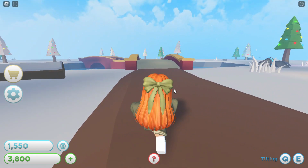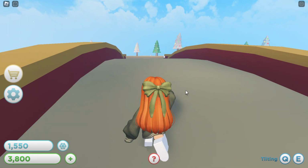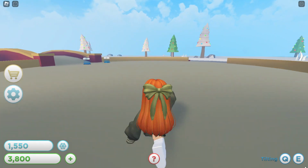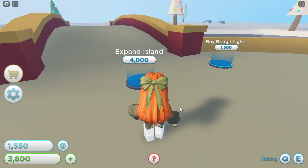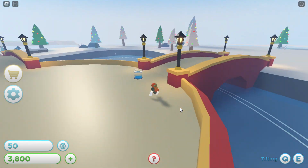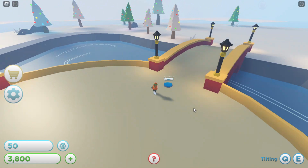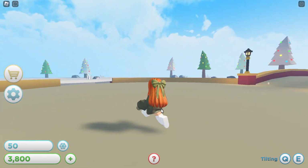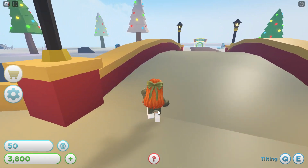Nice. Okay, and now I'm gonna make it here. I don't know what this thing is for. These two. Like, over here on the side it says like this. I don't know what that's for. Let's get some bridge lights. Ooh, it's so pretty. So pretty. Oh, we expand our island some more, but I like this donut shape. Okay, I guess I'll get more.